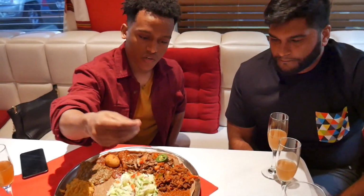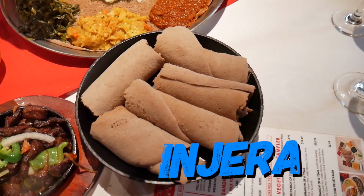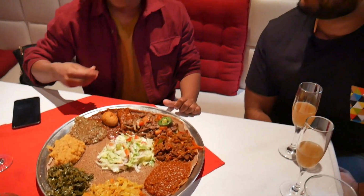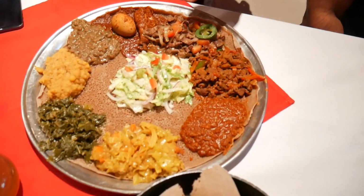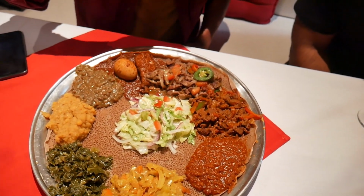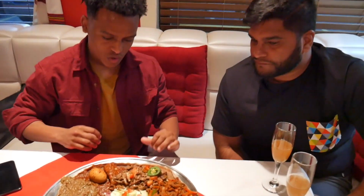You have the injera here, so you grab the injera, and then from there you can grab any of these dishes, and you'll just grab each one if you want. You can mix it up, put it in a combo, and then eat it. You have also the golden beef. Half and half. They're both different flavors. You have more of a spice here, or more of a relaxed spice, so not too much.